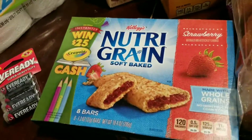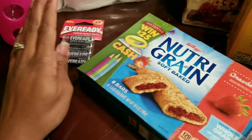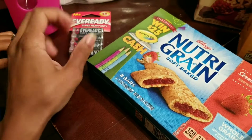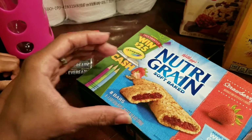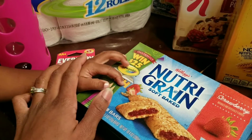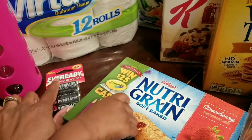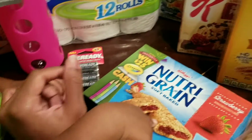We've got Nutri-Grain bars that are 8 count, strawberry, 99 cents. Oh, and batteries. I just got 4 batteries. Normally they have a really big pack. I think it's like maybe 24 batteries for like $1.99, but they didn't have that pack right now. But we needed a few AA batteries, so I just grabbed this 4-pack right here for 99 cents.